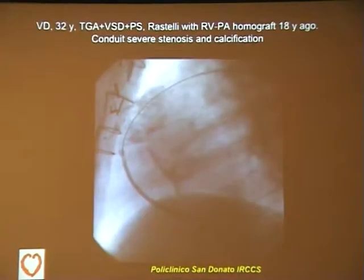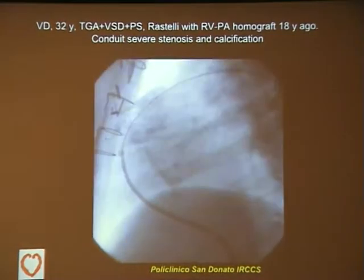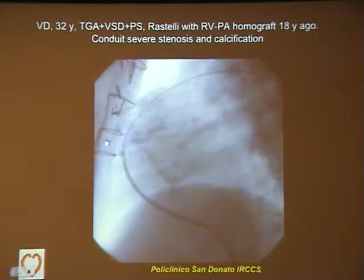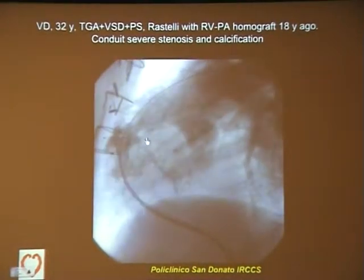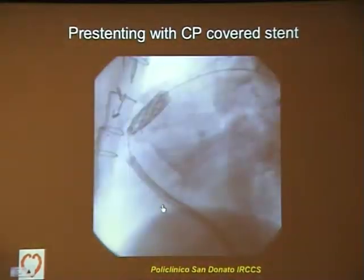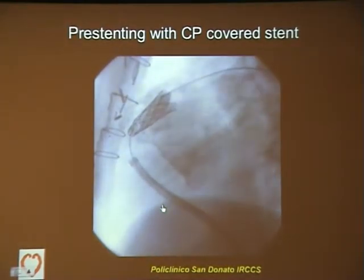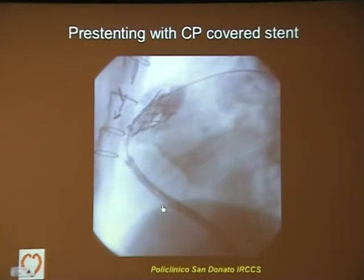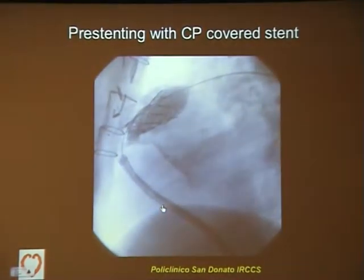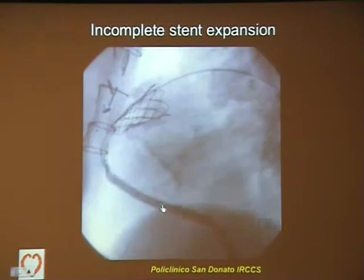This is a typical example of a complex transposition after Rastelli. You see the tight stenosis, massive calcification of the conduit, and the surgical patch put to close the VSD. A pre-stent was obtained with the CP covered stent, which is expanded here. You see the stenosis is so tight that it was impossible to achieve a full expansion of the stent.